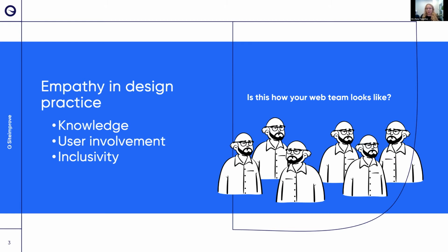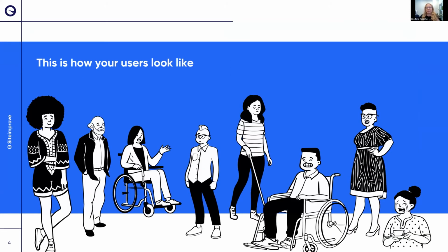Well, should your team now look like this all-male panel, the best thing you can do is involve real users with real needs. And when it comes to accessibility specifically, there is this notion of nothing about us without us. The input your web team gets defines their output. Do you see the mismatch between your users and your web team? Empathy means that your team understands there are various temporary and situational needs, as well as permanent needs, and that by addressing them, you're able to build better services for everyone.